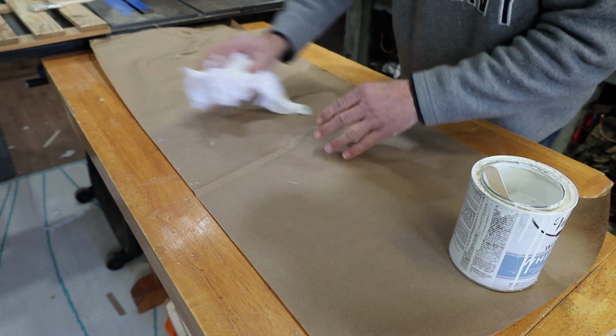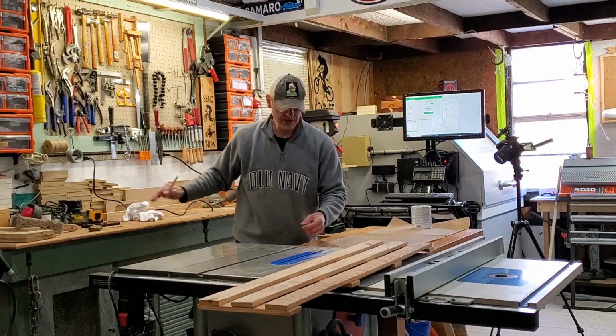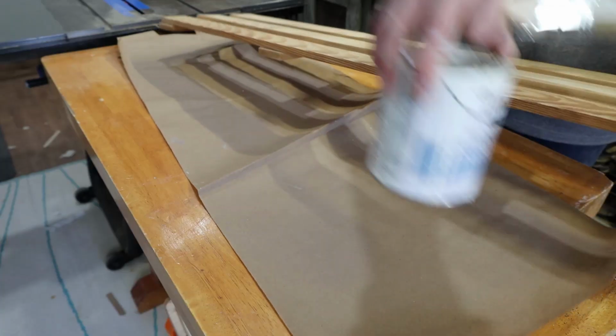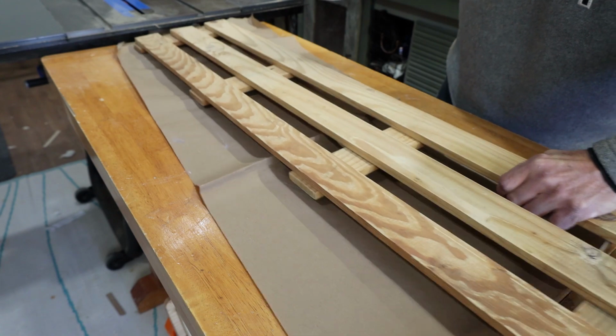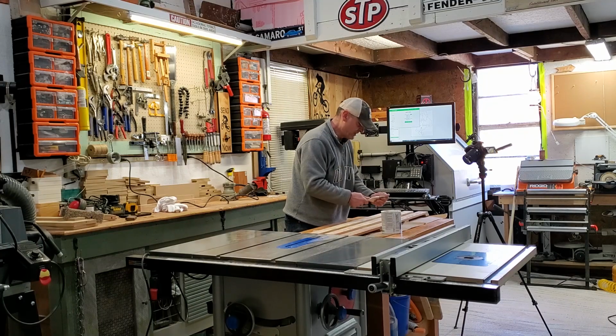There's no wrong technique in doing this. It's all about what look you're going for. That's all. Sometimes these are the best projects, these impromptu little projects.